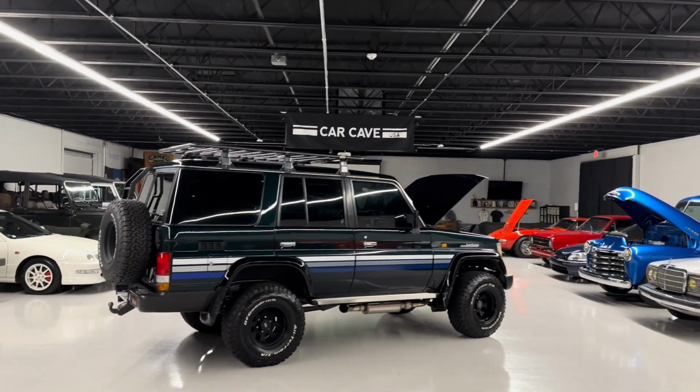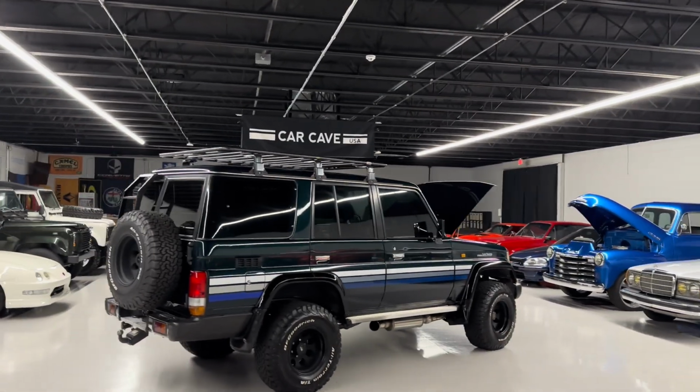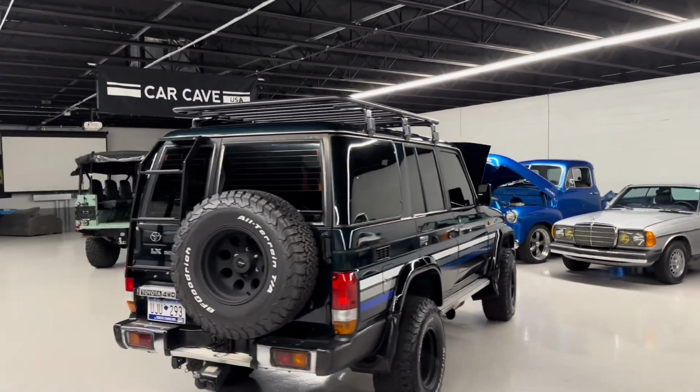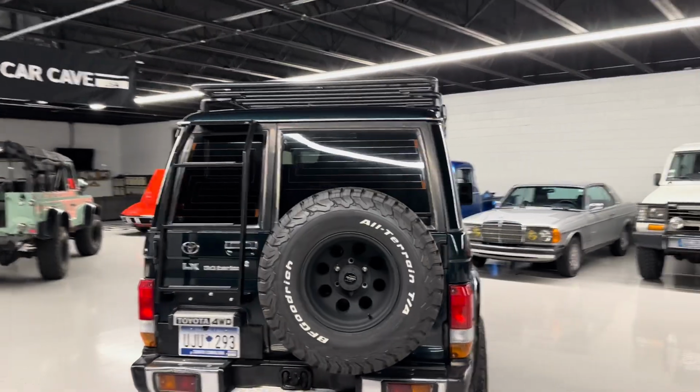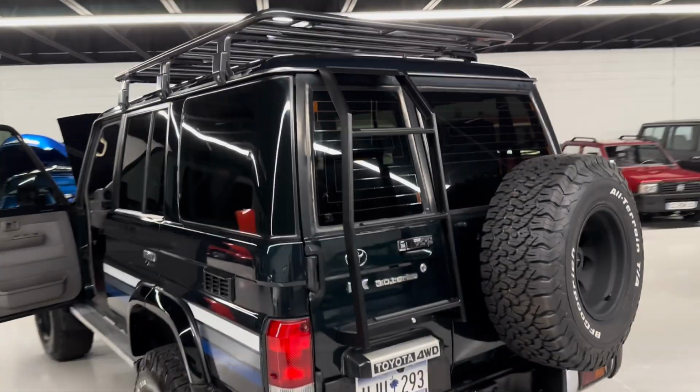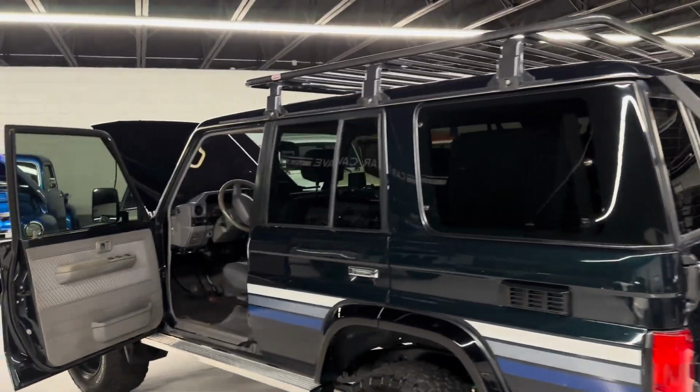We're at Car Cave USA in Aiken, South Carolina. We're looking at a 1994 KZJ77. These are rare, they're hard to find, especially with the manual transmission and cool upgrades, sourced from a dry climate.